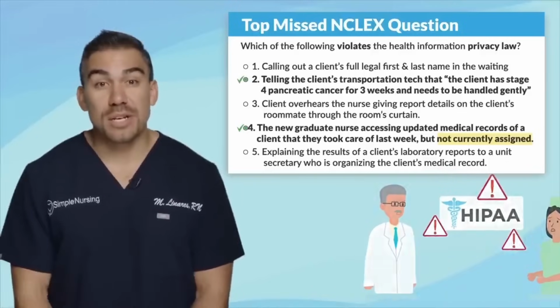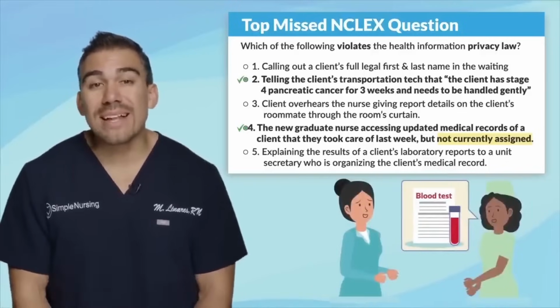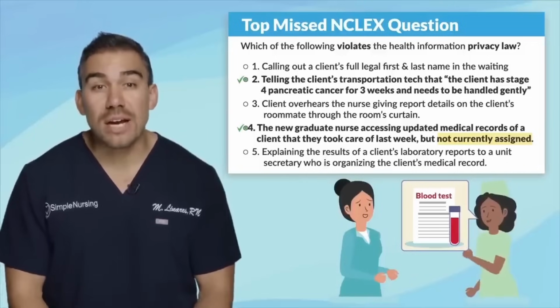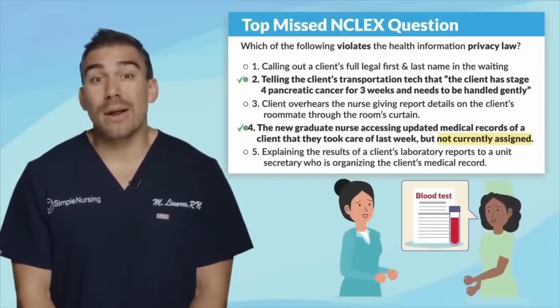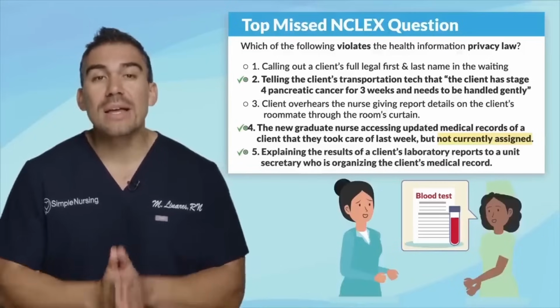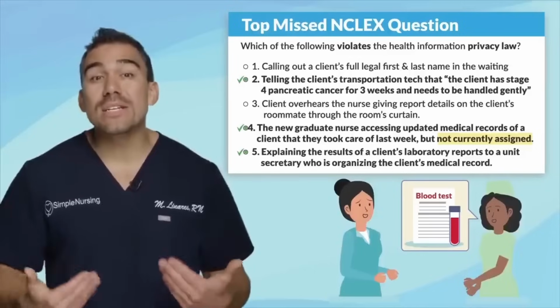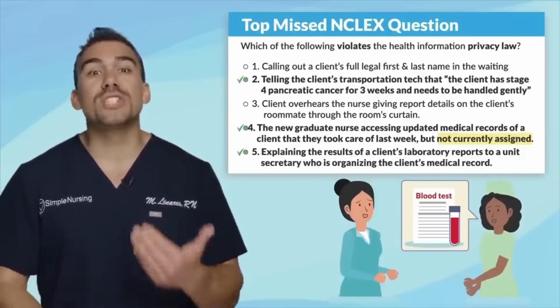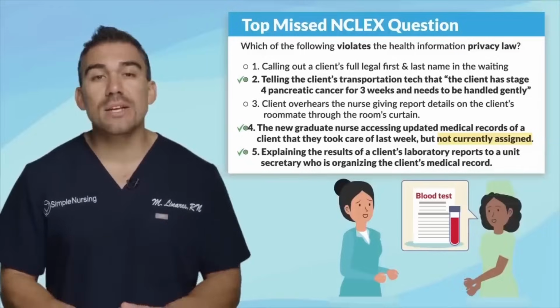And the last option here, explaining the results of the client's lab values or laboratory report to the unit secretary who's organizing the client's medical record. Yes, this is a huge violation. Remember, this unit secretary doesn't need to know the details. Don't overshare these details. It's only a need-to-know basis.